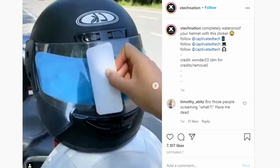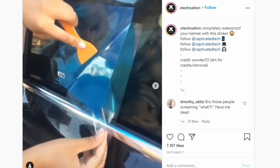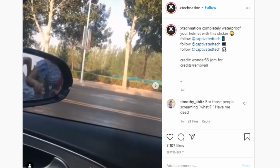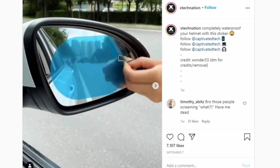See, so this product actually looks like it would serve a good purpose. It'll make it so no water sticks to any surface like glass or your mirrors, which would be really helpful. A motorcycle rider, that would be really helpful. Putting it on your rear view mirrors, very helpful. Putting it on your window, very helpful. This product, thumbs up for me if it does what it's supposed to do.